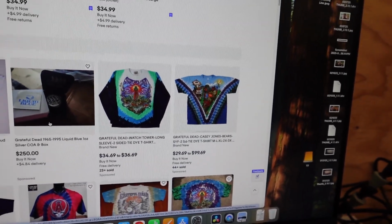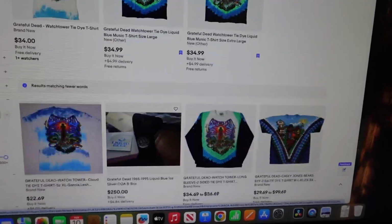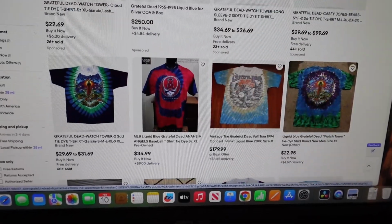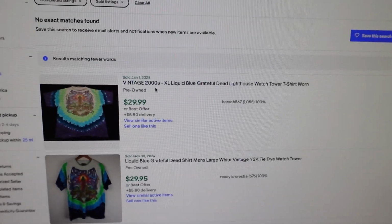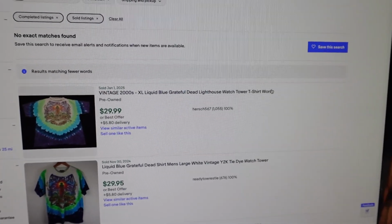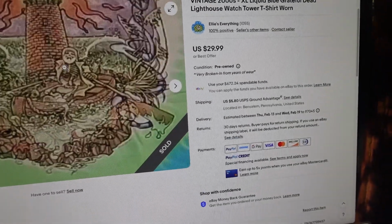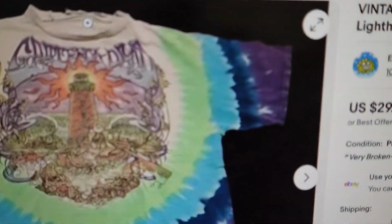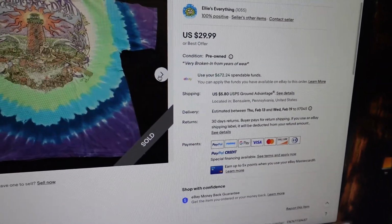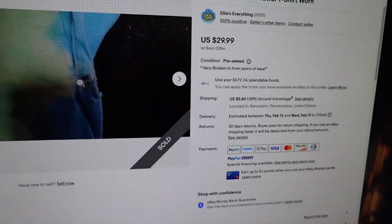Nothing is similar to it. Okay. So now we're gonna go to the solds. So we have one here, vintage 2000s extra large, worn, it says. So this one sold for $30. We're going to click on it, and you can see the collar is all jacked up there. Definitely got some condition issues, like really bad condition issues.